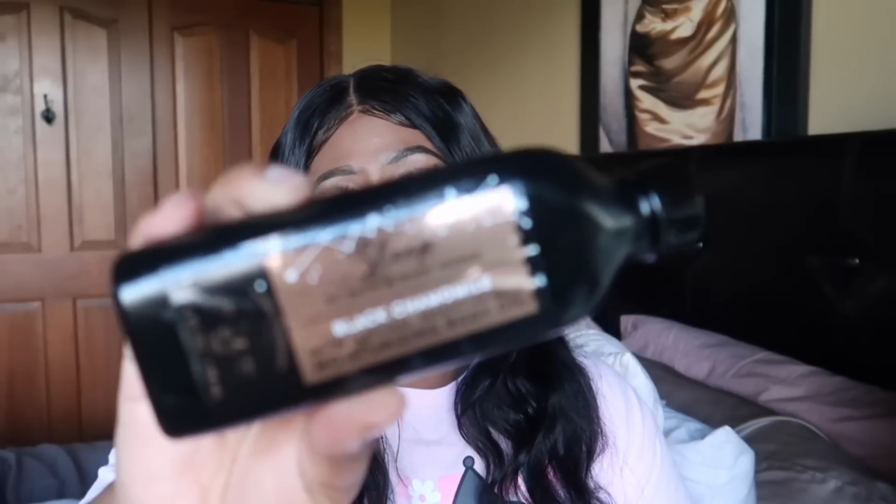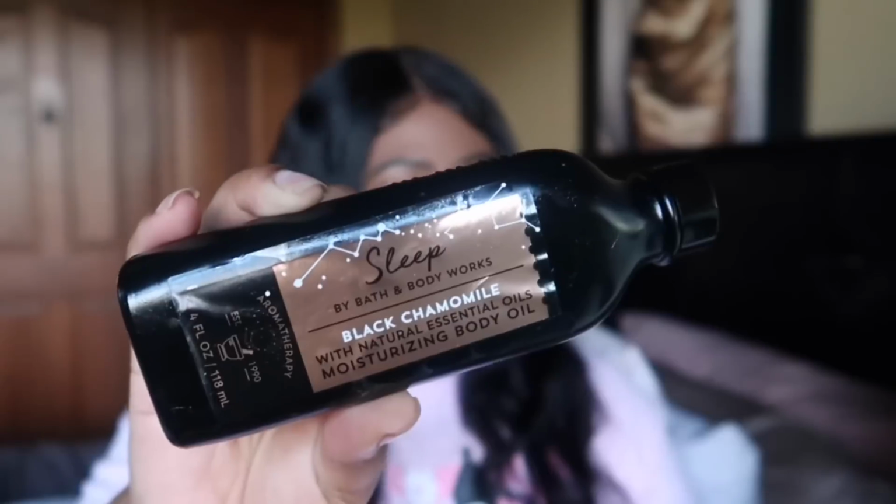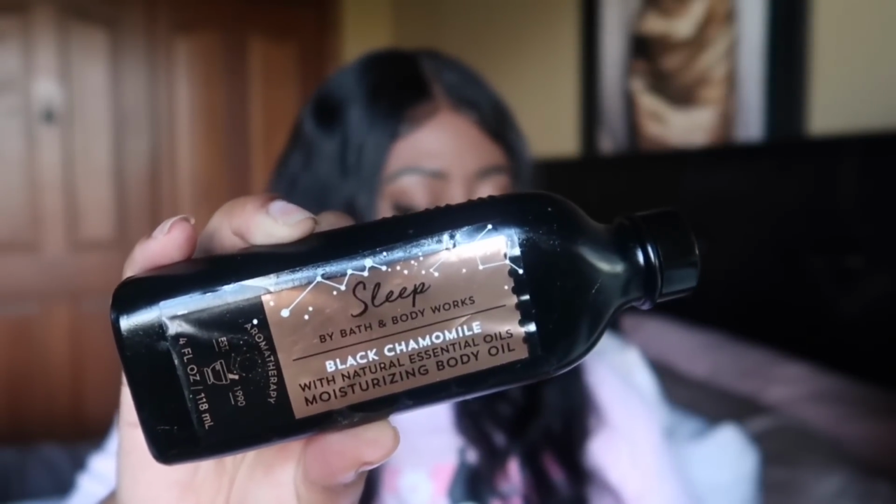I finally went through my Black Chamomile, and this is from the Sleep Aromatherapy collection. This was just something that I like to put on at night to have a nice aromatherapy session. This one was pretty good. It was pretty strong as well, so if you don't like the strong scent of Black Chamomile, then you would not enjoy this. But they do have that scent out right now that you can go check and smell, but I'm not sure if they actually have the body oil out right now. But the body oil is pretty nice. I feel like these days it's kind of far in between as far as what scents they put out with the body oil, and that's really unfortunate.